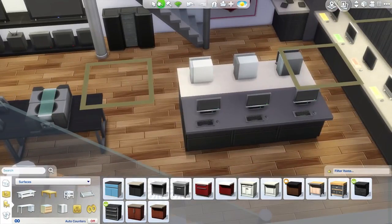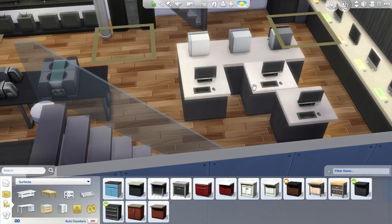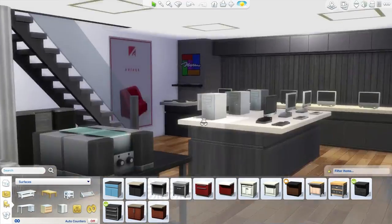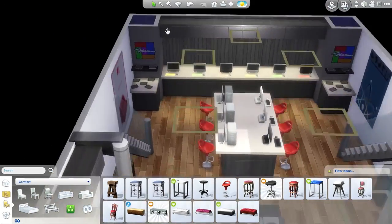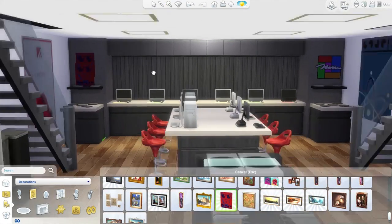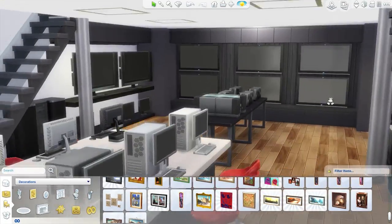I also replaced the counters that were out there on the floor, and then varied the colorings of the computers as well. Next, I added in some bar stools in front of the computers so that Sims could try them out, which was suggested by Tom, and I chose to use a bright red just to add a pop of color in here. Then Sean suggested that I change one of the signs above the tablet display so that it looked like it was of a different brand.